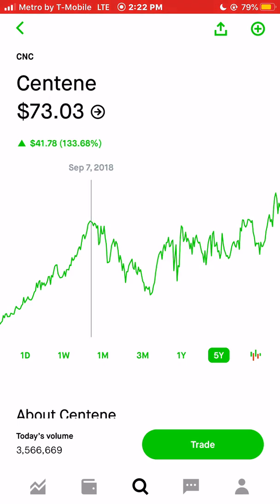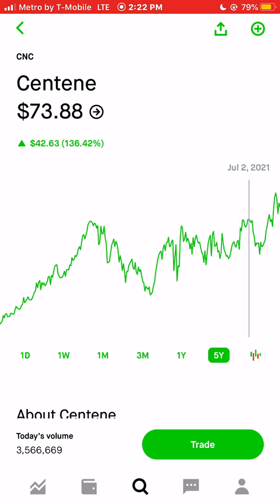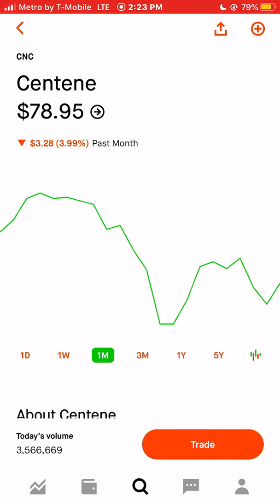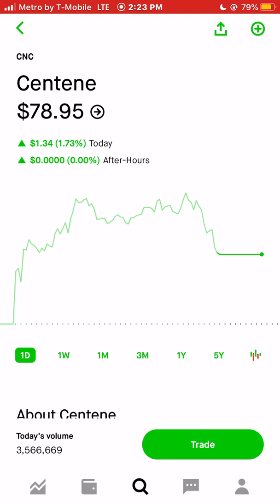You see it had a problem with the $73 mark, and it had a problem here with 73, around 71 here. And here was 73. You could see 73 here, 75 there. But now it broke that $73 mark. So it seemed like it has some momentum behind it. But for the past month, it's still down 4%. Probably not the greatest trade. Maybe you just want to keep an eye on it tomorrow, as it did not sell off in the after hours market today.